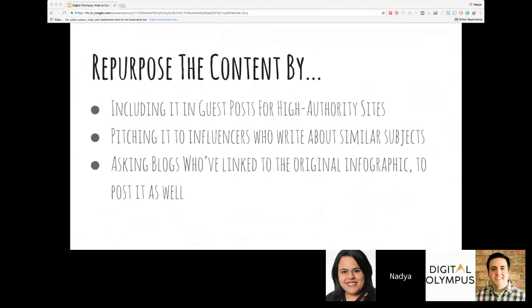So let's say, hypothetically, you create an infographic about the 10 do's and don'ts of SEO, right? You can search for that title on Google as well, and find someone who's written something along the same lines. Follow the initial list building process that I mentioned before and reach out to them and ask them if they'd be interested in posting your infographic. Chances are they're going to say yes because it's an infographic that's already relevant to them.